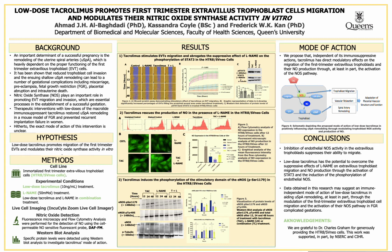However, the exact mode of action of this intervention is unclear, given the significance of the first trimester extravillous trophoblast cell migration and invasion in the remodeling of the uterine spiral arteries, a process that also entails the activation of the nitric oxide synthase pathway. And in order to provide insights into the potential molecular mode of action of tacrolimus in aiding uterine spiral artery remodeling, we hypothesized that low-dose tacrolimus can promote the migration of the first trimester extravillous trophoblast cells and modulate their nitric oxide synthase activity in vitro.